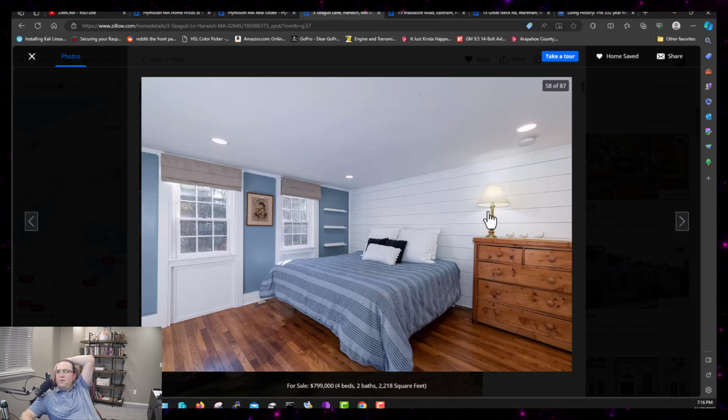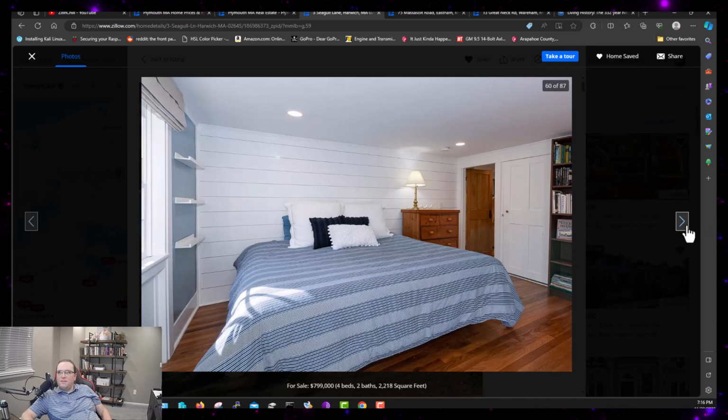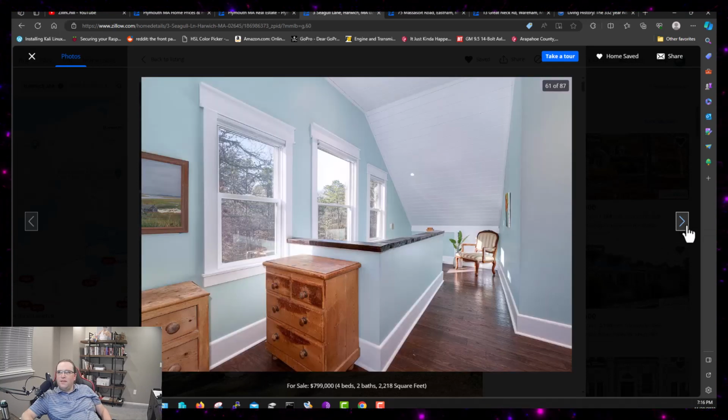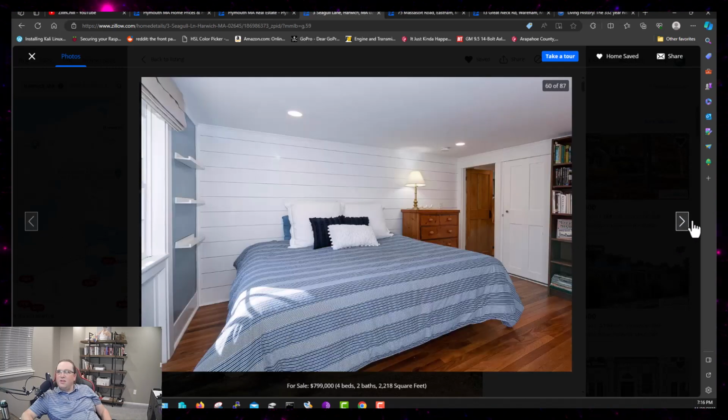Anyway, you got wood paneling in the back. Really loving the recessed lighting throughout. It really gives it a nice glow without giving it too much light in a specific area. Nice built-in bookshelves. Guessing you got a sitting room off of this. Not sure what's behind that.